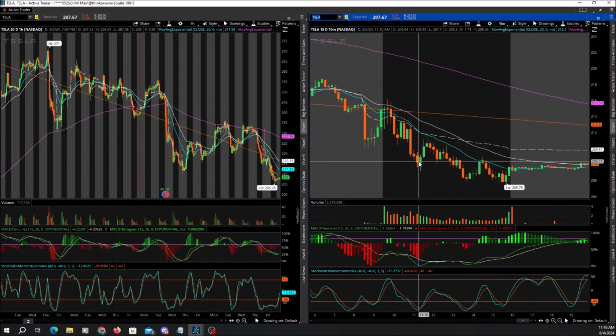Then I took Tesla 210 puts at 12:18, which is right here, I think. Right when it broke below this 208 area, I took it, it bounced a little bit, then it finally dumped. So they went from 2.95 to 4.30. So that ended up being a really good play.